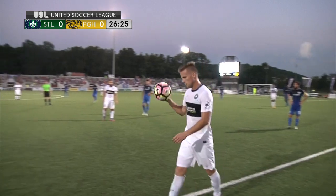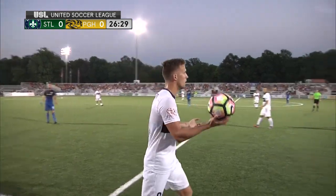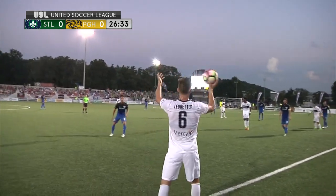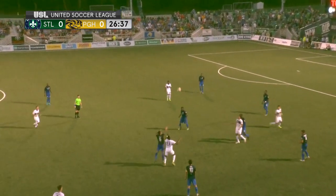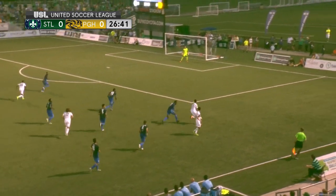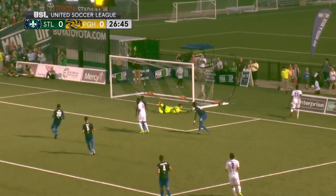Sloppy. I mean, I understand your frustration, Bruce. I'm not the one playing. It is frustrating to watch because, I mean, you know very well that these players are capable of a sound trap, right? And they know how to turn the ball and know how to create and pass the ball. So to see this is a little frustrating. Jackson. Blast just wide.